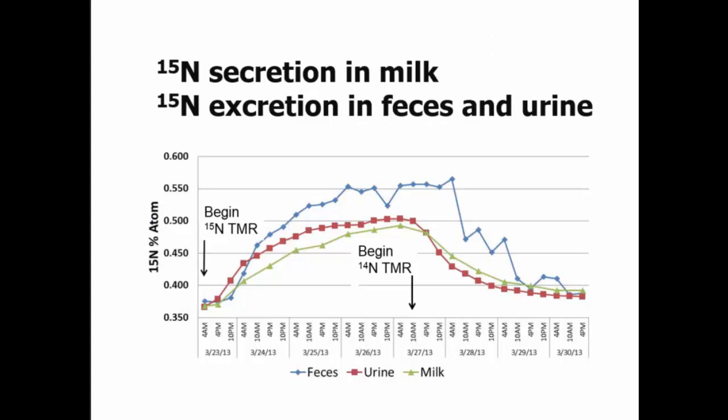So here's how the nitrogen 15 is actually excreted by the dairy cow. We began feeding our N15 total extraction here. The N15 comes out first in the urine, then in the milk, and then gradually in the feces. Then we stopped feeding the N15 and started feeding the N14, and then the N15 concentration starts to decline in the milk, the feces, and the urine.